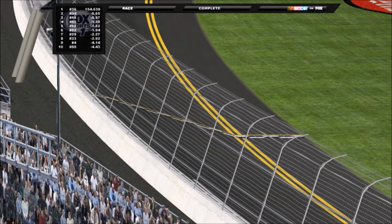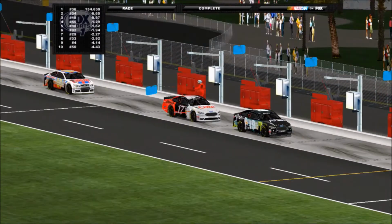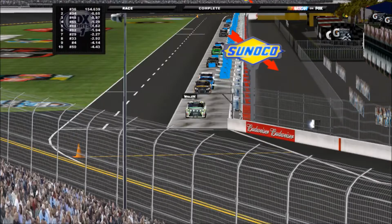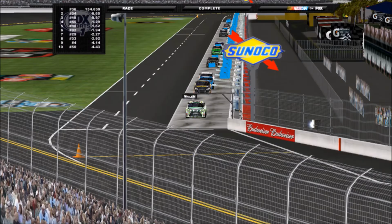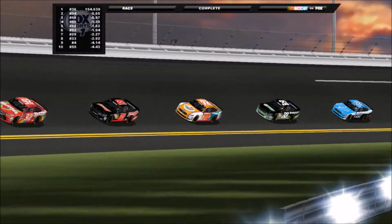Some of these guys lucked out. Monaco, Moore, Smith, Hoover. Is Hoover even in the wreck? He might have a problem. Gardner all did the opposite of lucking out there.